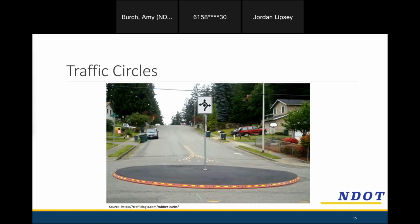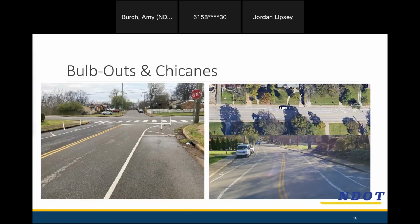Traffic circles are devices and tools that we use at intersections to create a circular device drilled into the pavement. This is done with rubberized curb and then backfilled with asphalt. So these are used at intersections, typically 4-way intersections, and they're meant to be kind of like roundabouts where you drive counterclockwise around them. I know you two are familiar with traffic circles. We talked about that last time. Kind of have to have all the right conditions to get these installed. So we'll talk more about that maybe, but bulb outs and chicanes we use.